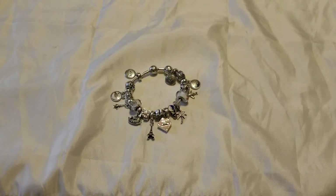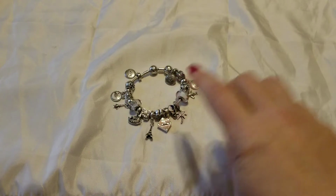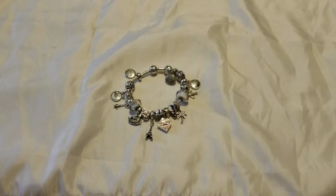Today I'm coming at you with a video from the Sentimental Charm series. And today I have a sentimental charm that is probably my most sentimental charm, and that would be my Eiffel Tower charm, as you can see right here. This charm is very, very sentimental because it is my very first full-fledged real Pandora charm.